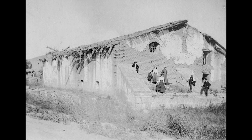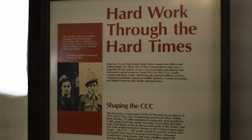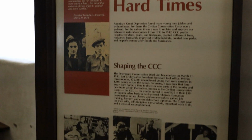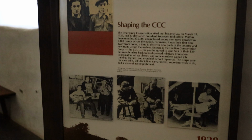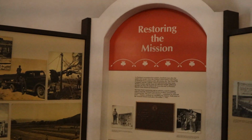In 1903, the Union Oil Company bought the property and donated it to the state of California. But by that time, most of the mission had yet again fallen into ruins, this time from years of neglect and erosion from the rain. It was not until the early 1930s that the Civilian Conservation Corps, a public work relief program, funded and provided the workforce necessary to start restoring the mission.